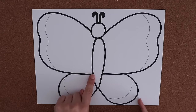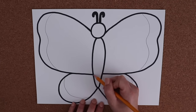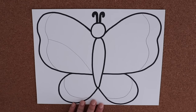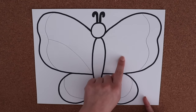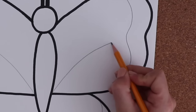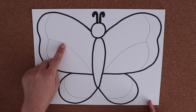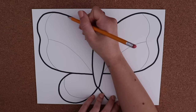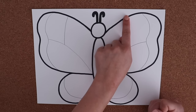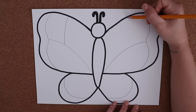Next, I'll draw a line from the bottom of this wing to the middle of the curve. And again over here, from the bottom of the wing to the middle of the curve. Next, I'll draw a straightish line down at the top part of the wing. And here. Remember, butterflies come in all kinds of beautiful designs.